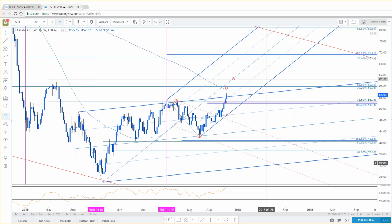A concerted stop here, guys, would need to be against last week's low, 53.90 or so. So if you're willing to take a $4, $3 stop on this, that's all your perspective. For me, it doesn't make any sense. I'm not going to chase this.